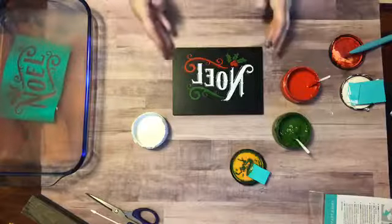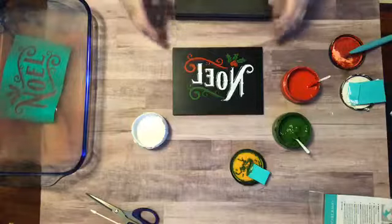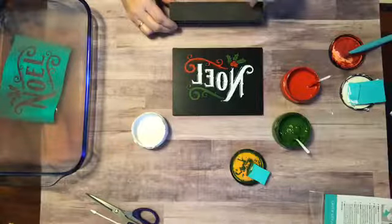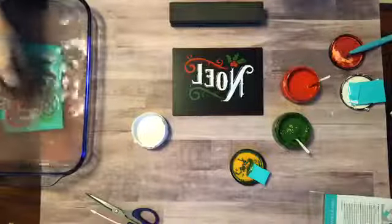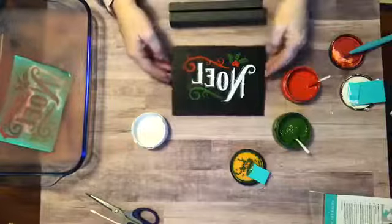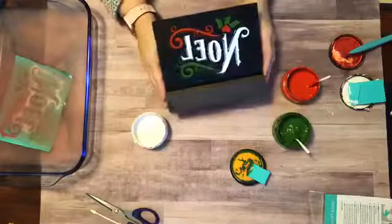I think adding a little ribbon here will be really fun. And the other thing I think would be really fun is to take that little holly and put it right in the corner of our Noel. Now that I've stuck this in my water bath here, I can't do it right now, but I think I'm going to add that before I put in the final picture of our finished project. But that's it. There we go. We are done.